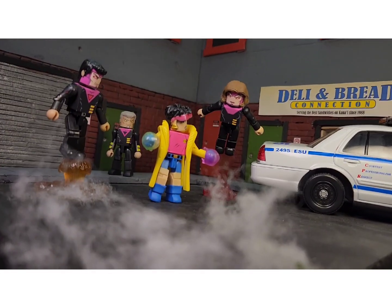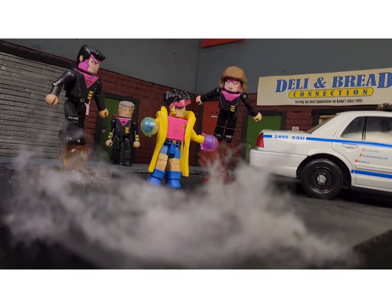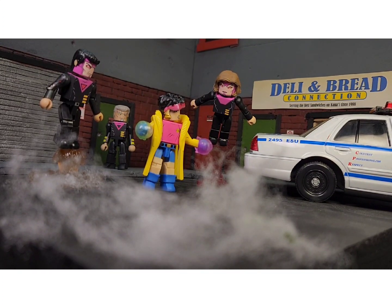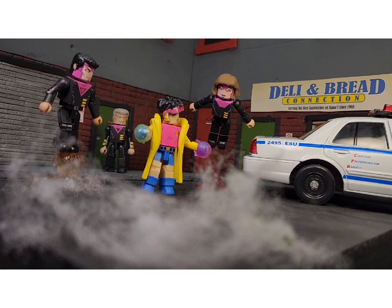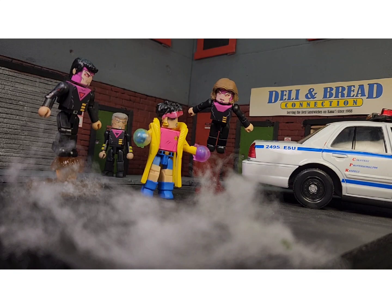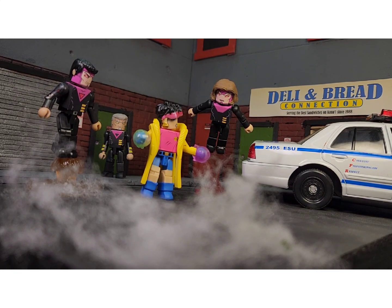So, but yeah, cool picture. A couple of them on flight stands, and then Jubilee surrounded, with Bastion in the background, just waiting for her to get kidnapped. So awesome. Anyways, let's do the thumbnail picture real quick, and then we'll be done. So let's go to that.